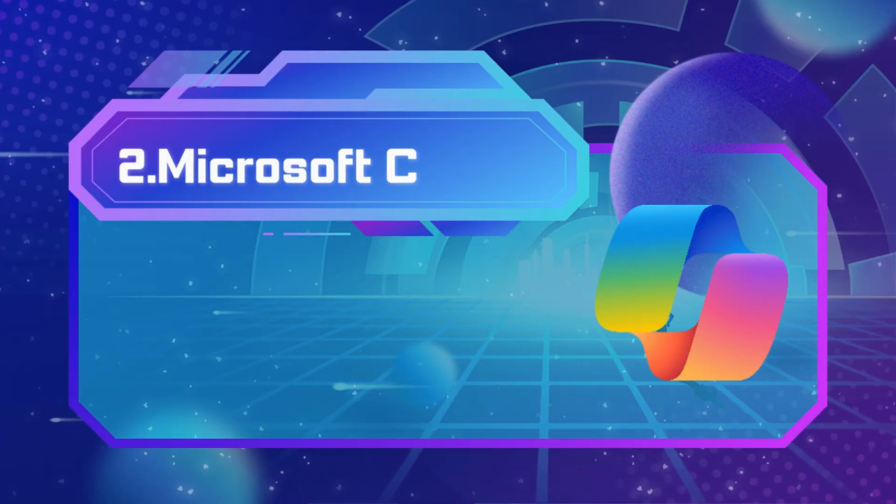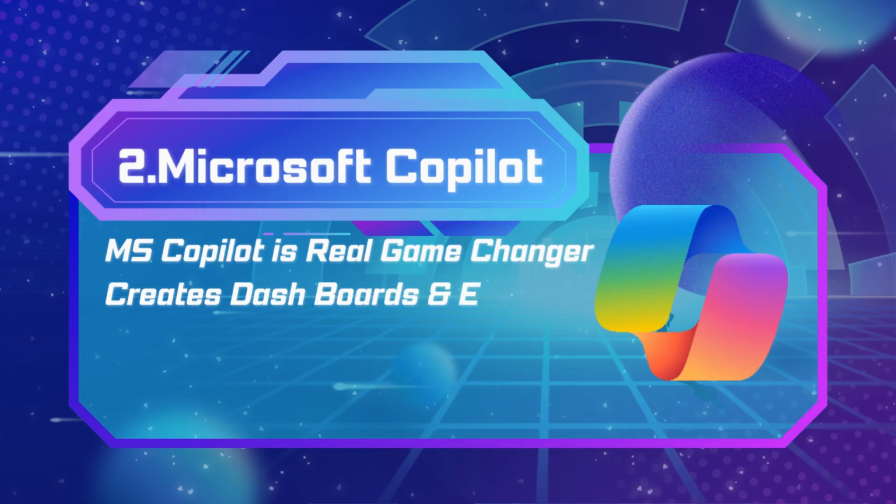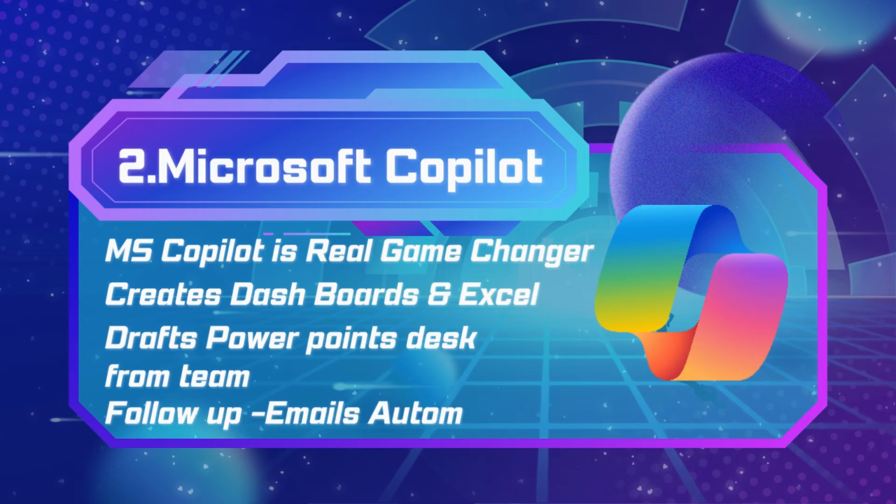Two, Microsoft Copilot. Microsoft Copilot is the real game changer if you're using Office tools. It creates dashboards in Excel, drafts PowerPoint decks from Teams notes, and even writes follow-up emails automatically.